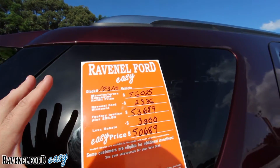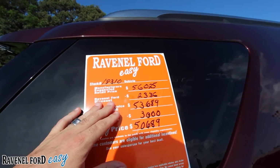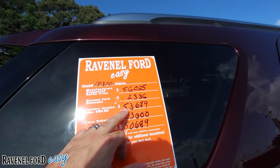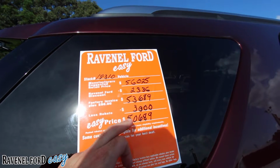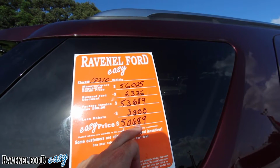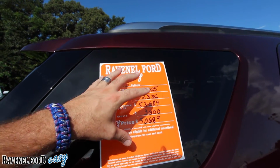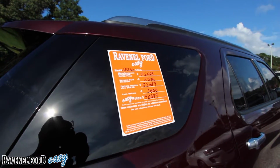$56,025. Ravenel Ford, though, they're going to make it a little easier for you compared to other Ford dealerships in town. Ravenel Ford discount, $2,336.98 over factory invoice is $53,689. There's a rebate of $3,000. Easy price, $50,689. Also, no dealer admin fees, no doc fees, no processing fees, no dealer add-ons at all. Car buying really made easy.